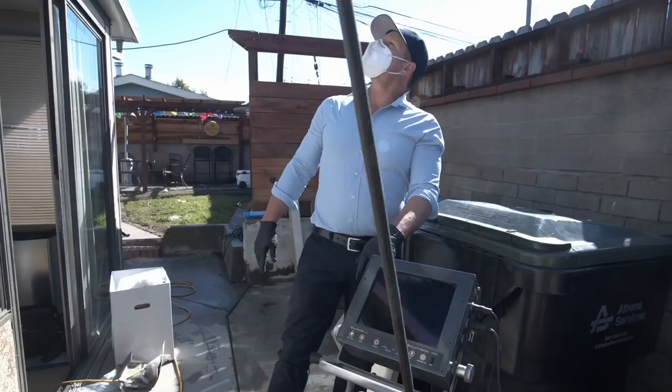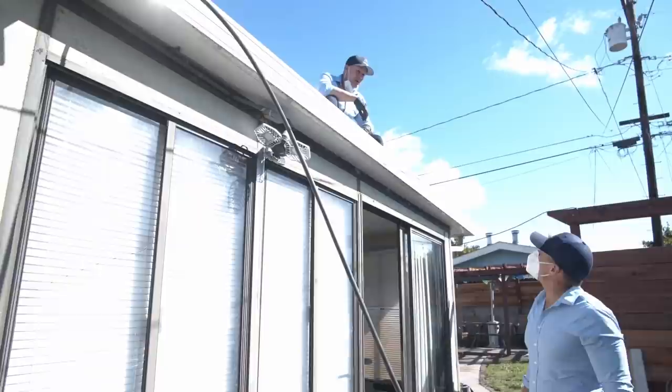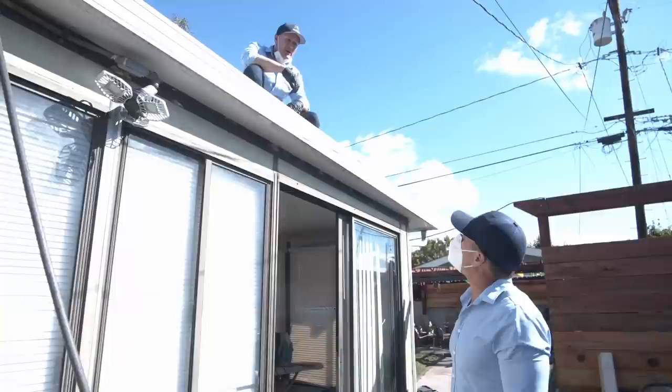Did you find any breaches? Nope. There is some light root intrusion coming through, but nothing that rodents are coming in. I wonder how they're getting in by that tub. I don't know. That's why we got to open up that wall and really investigate what's going on there.